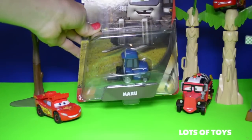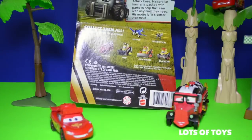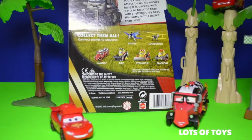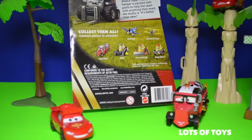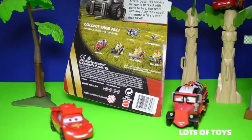We're opening Disney's Planes: Fire and Rescue. This time we have Maru. He's a super fun guy. He's friendly and very sarcastic. He's a mechanic at the Piston Peak Air Attack Base. His favorite saying is, "It's better than new."